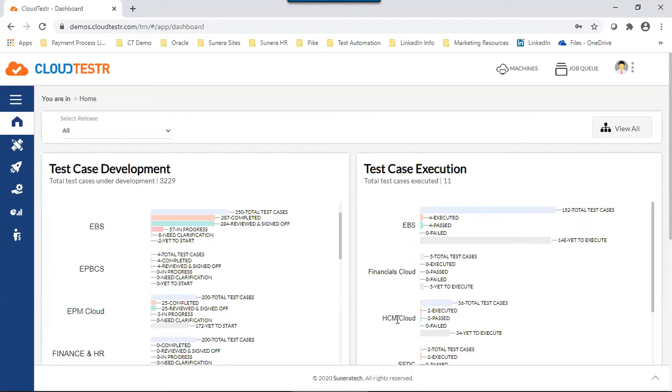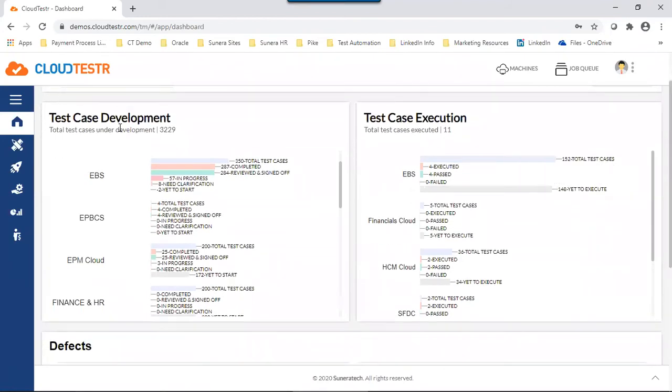It is available. It provides real-time metrics. So this is the main dashboard where you'd see information on either test case development or test case execution. And it is configured for each of our clients. So they each have their own instance that is exclusive to them. And what they would see is the applications that they have listed here on the dashboard. So this is our demo instance. So we're looking at EBS, EPM Cloud, Finance, and HR.